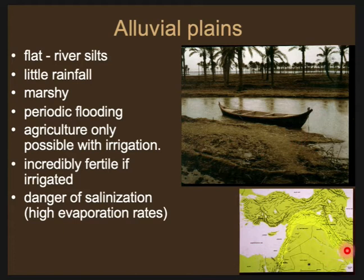Flooding tends to happen at the wrong time of the year, not like the Nile in Egypt, which flooded exactly when you would want it to according to the harvest cycle. Flooding of the Tigris and Euphrates usually occurs at the wrong time of year, so they had to try to control flooding so it wouldn't destroy their crops. There's a lot of evaporation because it's so hot, but there's also lots of marsh areas. So this is an area where there are lots and lots of marshes.